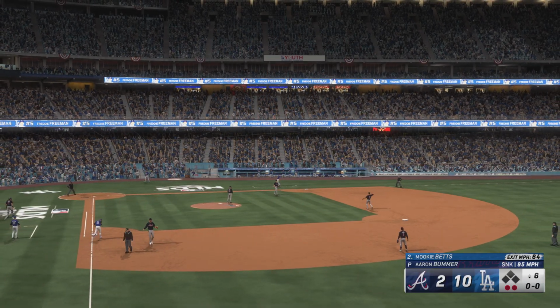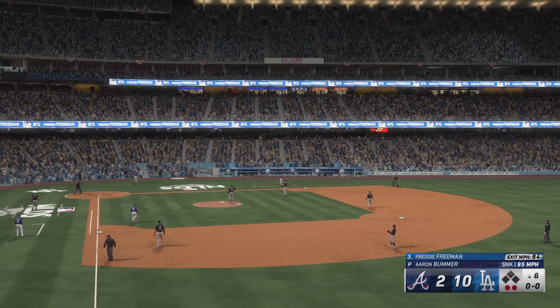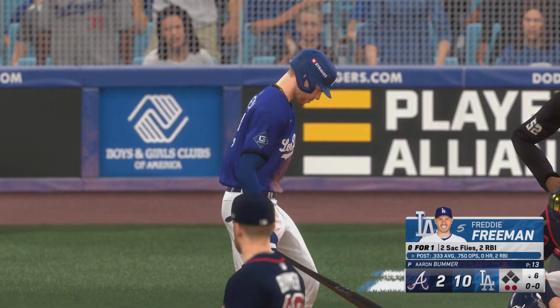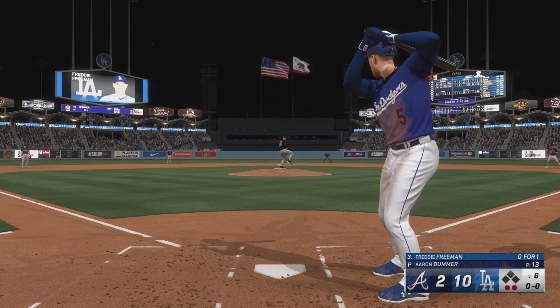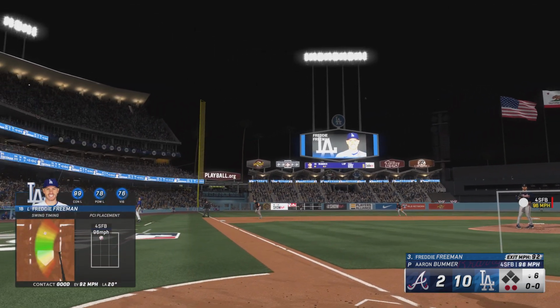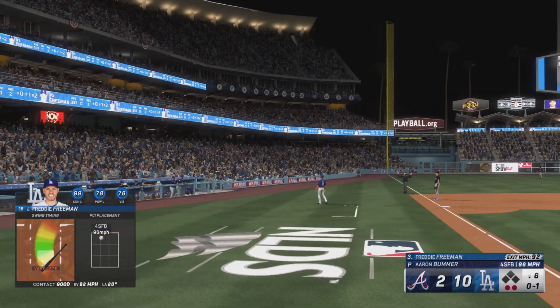Now batting, first baseman, Freddie. 2 outs, bases empty. And here's the first baseman, Freddie Freeman. And first offering is fouled off.